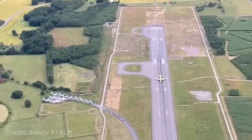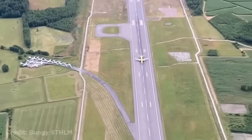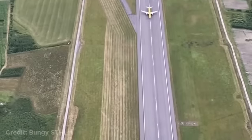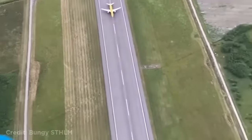This hot air balloon in Sweden had clearance to pass over an airport, but as they were passing over it, the wind stopped and they couldn't move. They maintained their altitude so the plane below them could still take off, and this is how it looked.